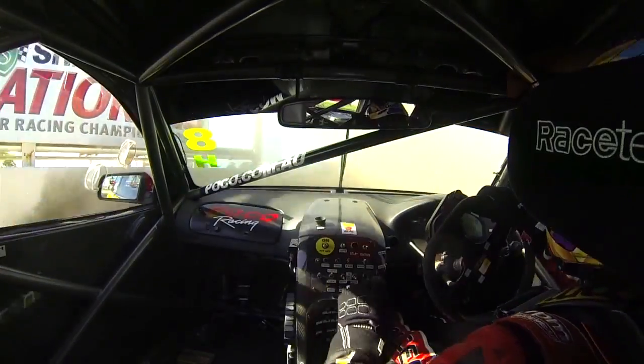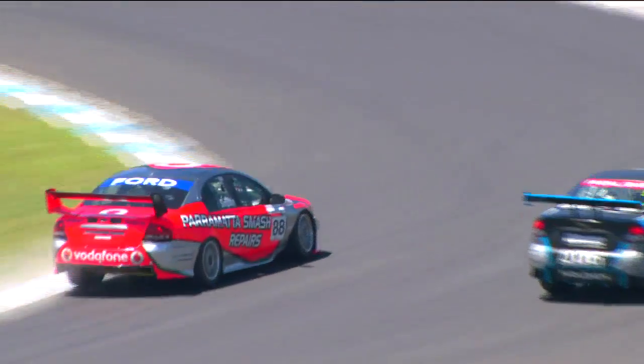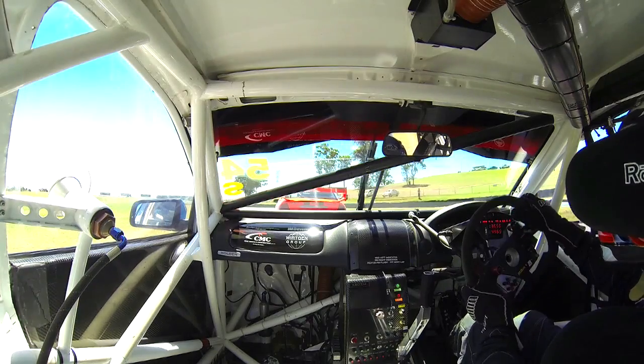It comes down to this at the final round of the year, and Simpson's hooked up, 1 lap to go. He's going to have a go here down the inside at turn 2 and gets it done. Went very, very deep, but wrestles the lead away from Ruggier.